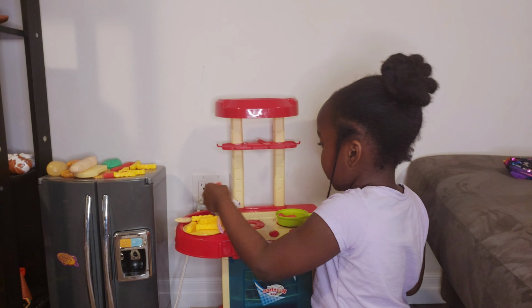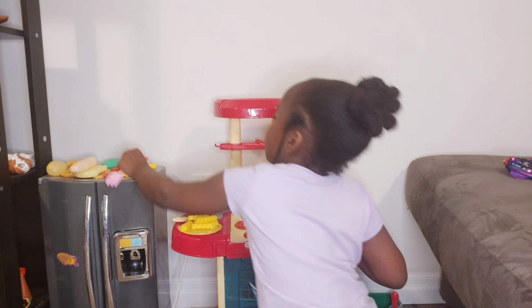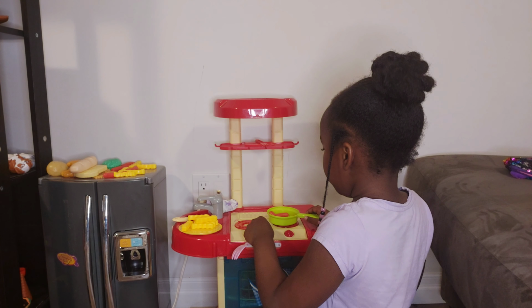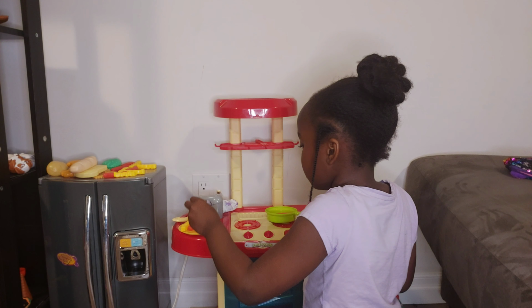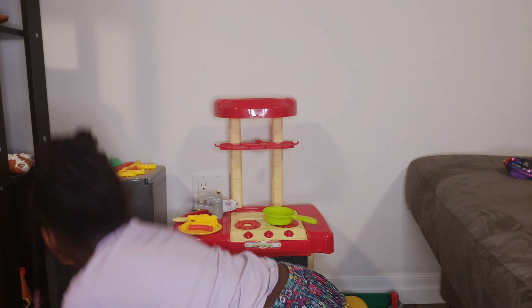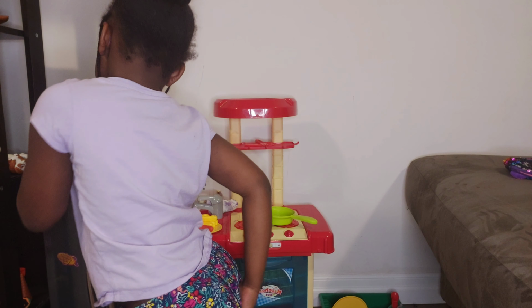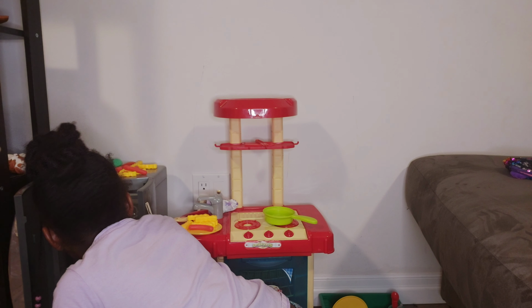Heating up really fast. That one fell on the floor. Hey, wait. I can put the sausage in. Two fell on the floor. I didn't get one sausage for me today. And I think I might have.